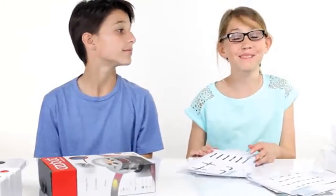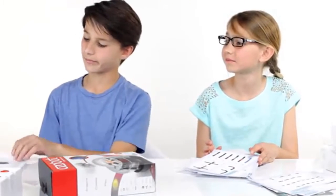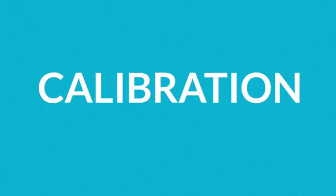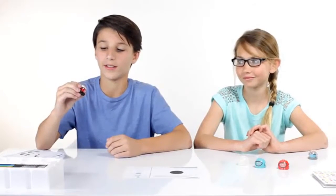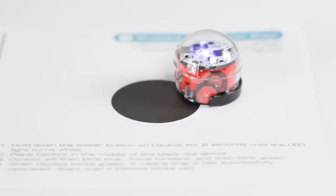As you can see, we have plenty of stuff we can show you. But what should we show them first, Zane? Well, before anything else, you have to start with calibration. To calibrate your Ozobot, you want to hold down the power button for 2 seconds until it turns white. Then you put it down inside the black circle. When it turns green, you know you're good.